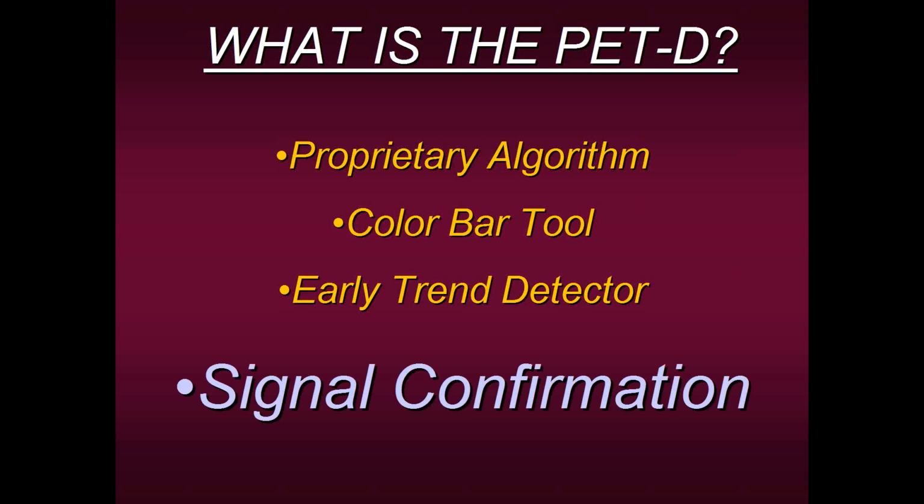It doesn't matter if that day was up. You say, well, Steve, if it's an up day, shouldn't it be green? No. We'll color it red if the PET D says it's not confirmed. You will have a higher level of consistency of shorting that or at least not taking it as a buy signal because the PET D is translating that the short-term trend is down. Remember, we don't want to swim against the current. We don't want to swim upstream. We want to swim with the current at our back. So the PET D is telling us the direction of the current.